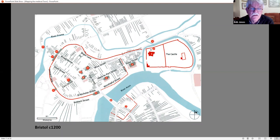So maybe this was the line of the Saxon eastern defensive line. We're not sure. This stone defence, probably constructed in the 12th century, but may well have replaced an earthen timber defence, defended this high ground on the three sides. And as I said, in the 11th century, the castle was constructed by 1088, really acting like the stopper in the bottle, if you like.